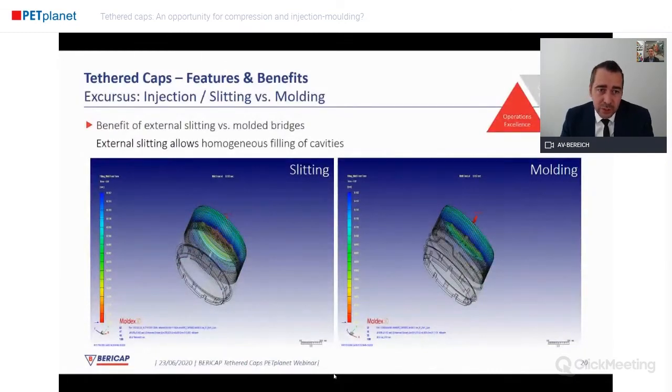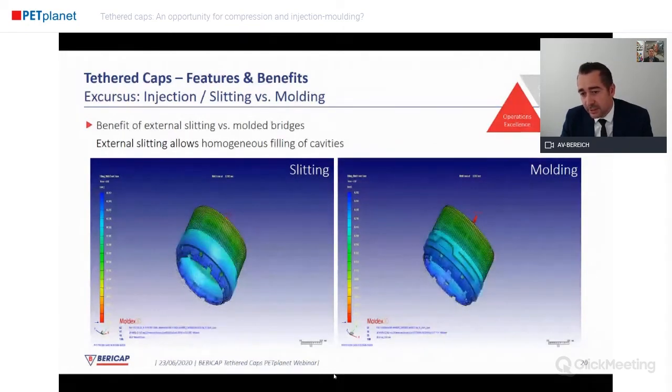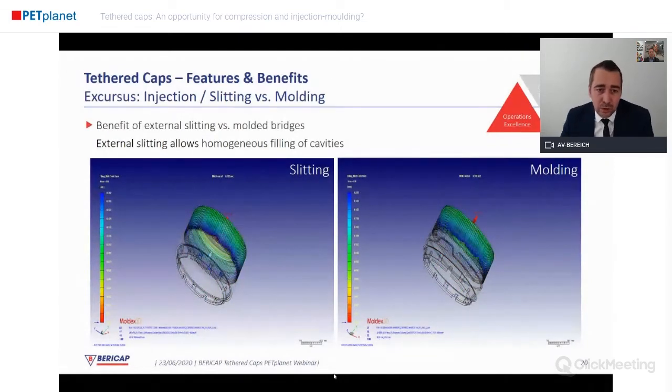With this slide, I'm showing you on the left side how it looks with injection molding when a cavity is filled and the design is made for a slitting or external slitted TE band, compared to the right side where the tethers or the bands or the bridges of the TE bands are internally molded. And you can see that the external slitting allows a more homogeneous filling of the cavities. So why is this important?